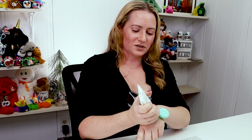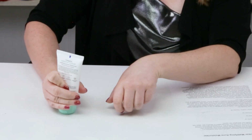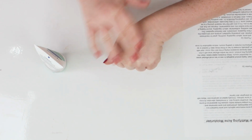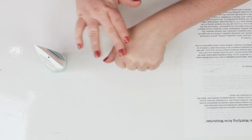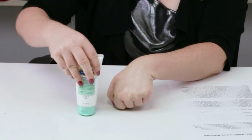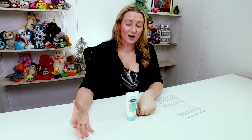So you can use this. Personally, I prefer using this one in the evening routine, but you can certainly use it morning or evening. And if you have very acne prone skin, I highly recommend using something with a higher percentage of salicylic acid, but it applies pretty nicely. I didn't have any issues with dryness or anything like that, so that was nice. So there we go. You could probably use this with another salicylic acid product, depending on how sensitive your skin is and depending on how often you've used salicylic acid in the past.